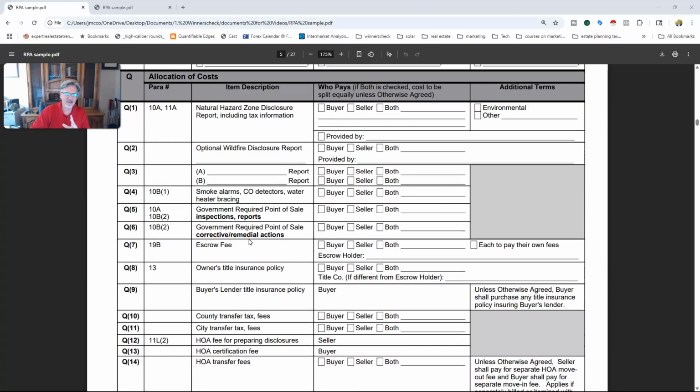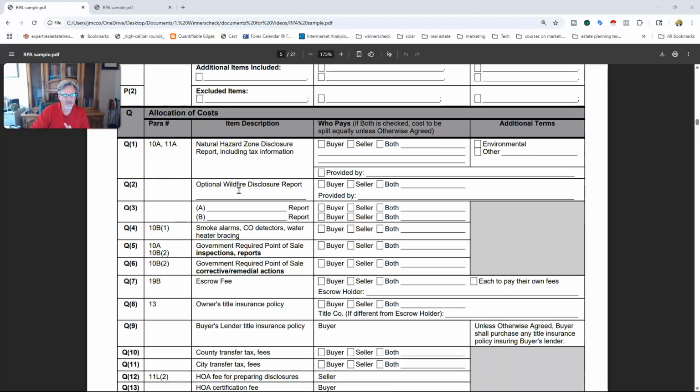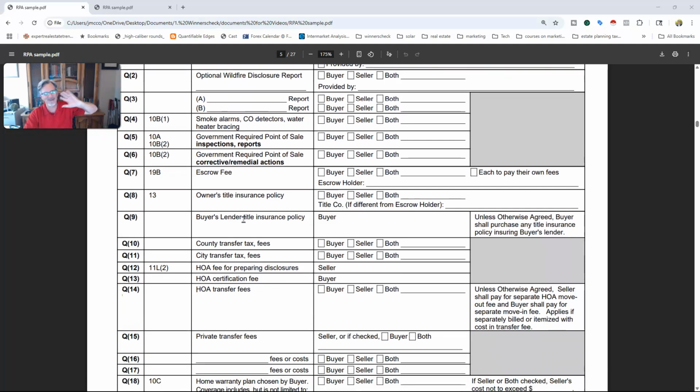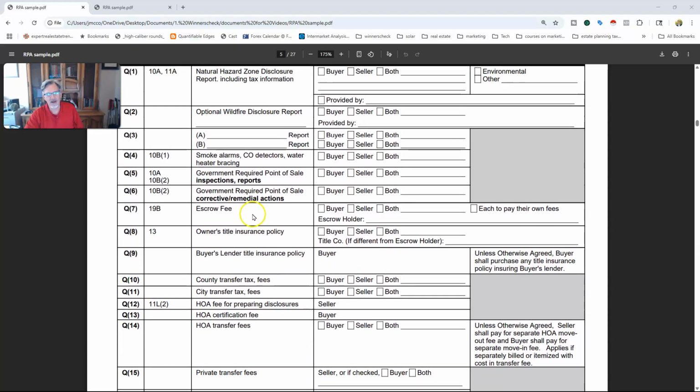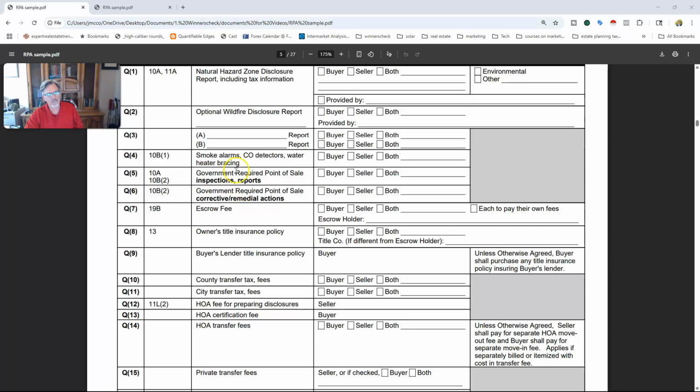Now, this next section, you want to get those natural hazard disclosure reports out to the buyer as fast as possible. The buyer, you probably want to read them early on. Smoke alarms frequently come up in those post-closing inspections, and you run down to Home Depot and put a smoke alarm in the kitchen. These are questions: who pays, buyer, seller, or both?